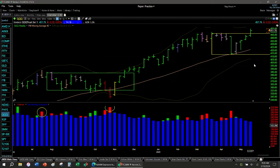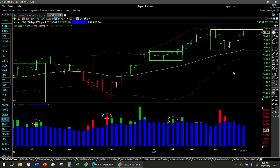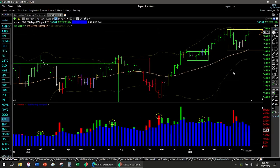What do we got? QQQs, box breakout, but low volume. Where's the volume? Why aren't they driving this? They were selling it all in here, and the money hasn't come back into the QQQs as much. Yeah, price has gone up, but buying pressure, buying volume, interesting. Where did it go? Coming back.